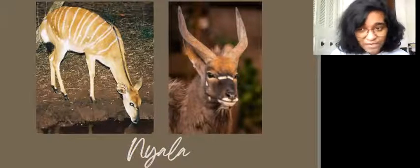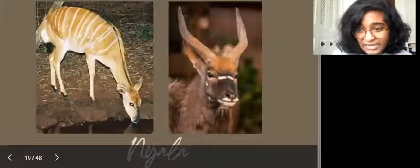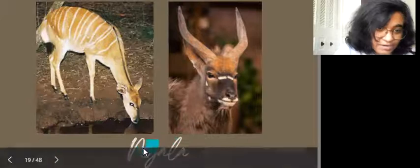The lowland nyala, or simply nyala, is a spiral-horned antelope native to southern Africa. Again, southern Africa. It is a species of the family Bovidae and genus Nyala, also considered to be in the genus Tragelaphus, and was first described in 1849 by George French Angas. Their body length is 135 to 195 centimeters, and it weighs about 55 to 140 kilograms.